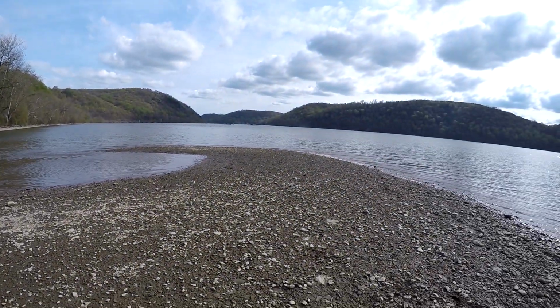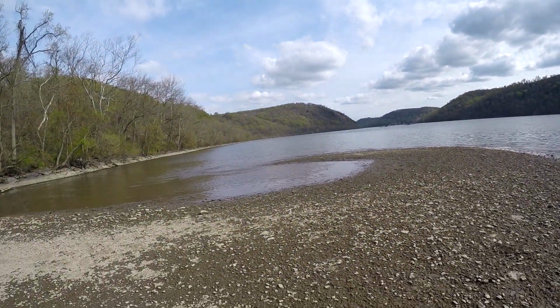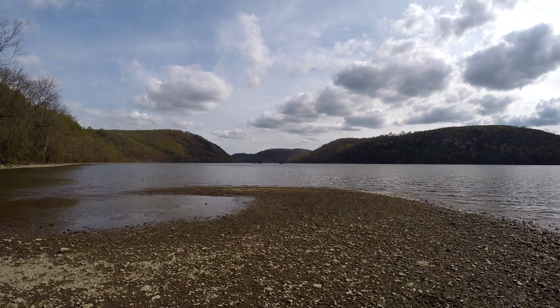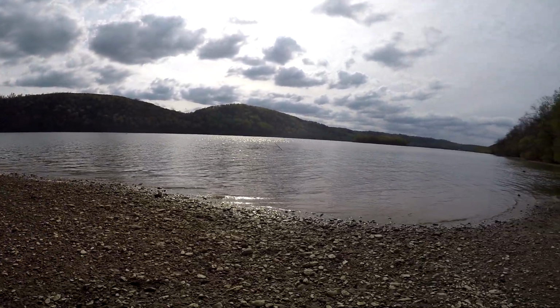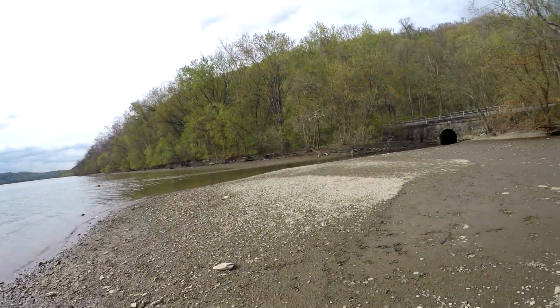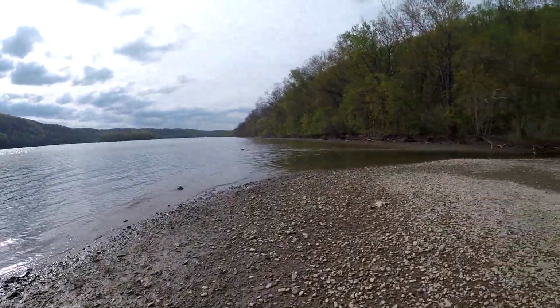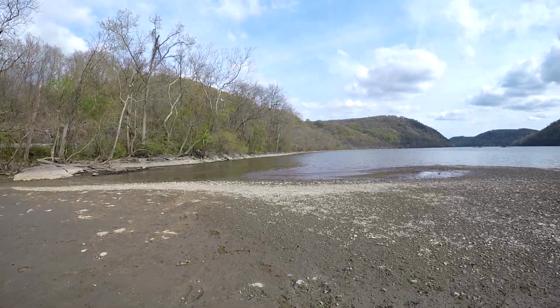And what's weird is we've had a lot of rain the past like 2 weeks. There's a dam downstream. It might be letting a lot of water out because of all the rain we've been getting, but this is crazy. I've never seen it this low. This is so weird. Normally at this point you're swimming if you're out this far. This is wild.